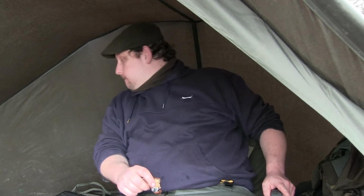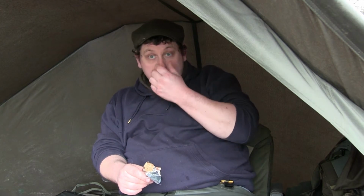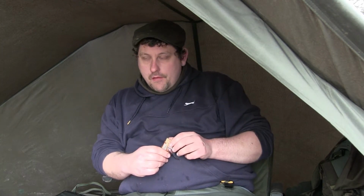Phone falling off the bag there. Well, nothing really to report yet. I mean, the rods are out, traps are set, baited up. It's probably tonight when we start catching, if I am going to catch.